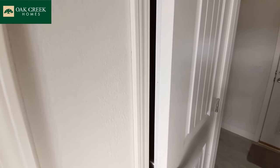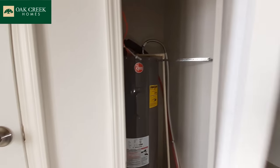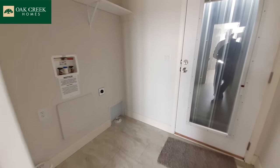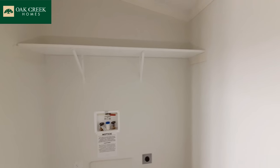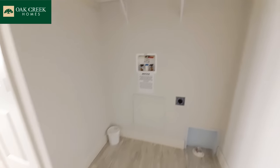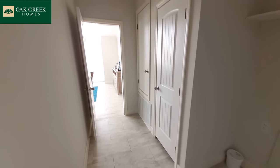We've even got our water heater, not in a closet. Yeah, it has its own spot in the utility room. Side-by-side washer and dryer, so you don't have to worry about trying to get the stackables. So really nice utility room. Your electric panel was right there.